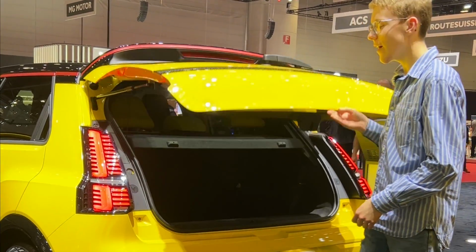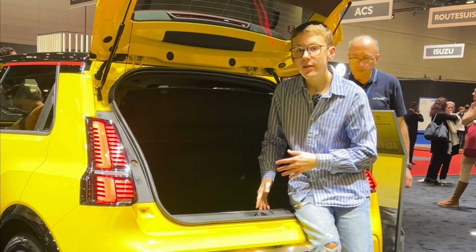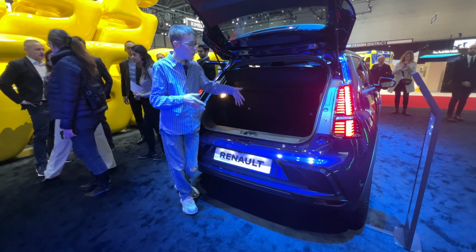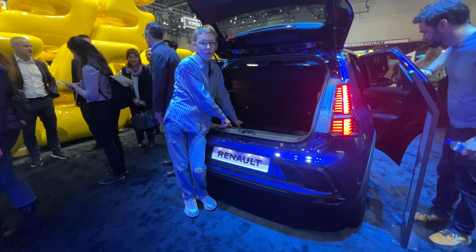Boot space on the Renault 5 electric is actually 326 litres. It's very deep and quite narrow, but it does give you that space, sort of a short, deep boot. It reminds me a lot of what the Scirocco boots were like. So they're quite narrow, but they're really deep down, so you can actually fit quite a lot in the boot. And there's even some storage for cables under here as well.